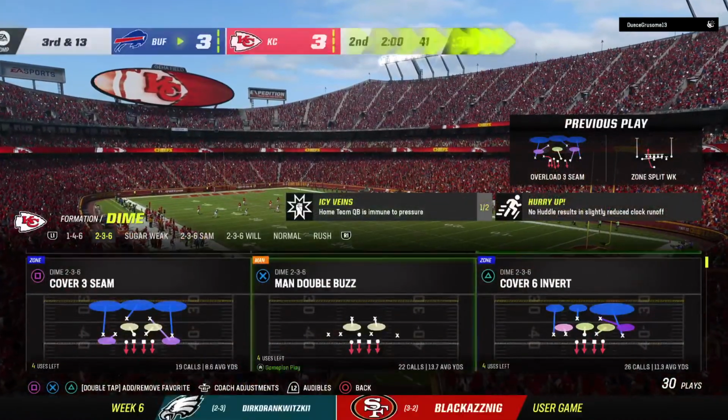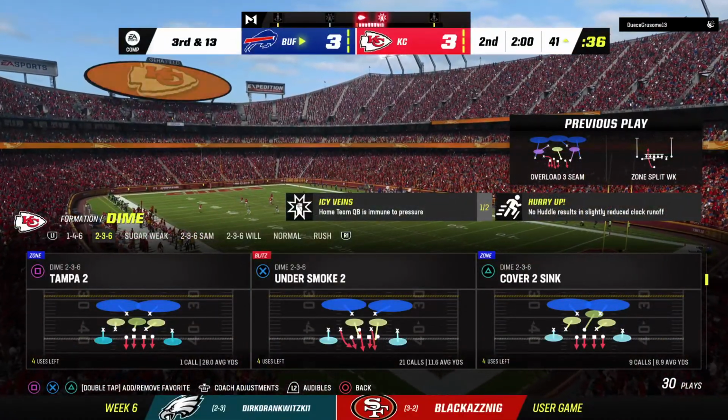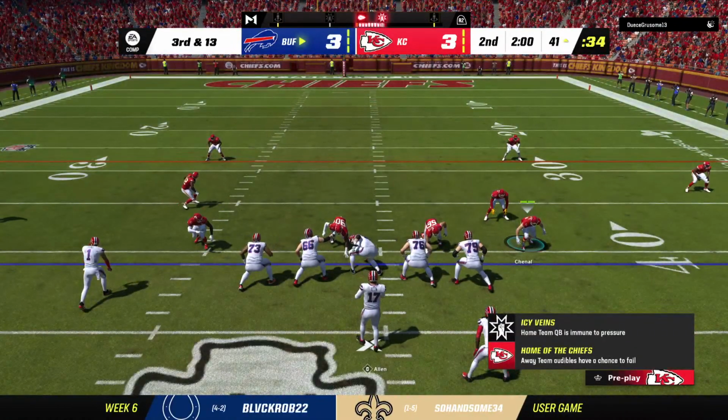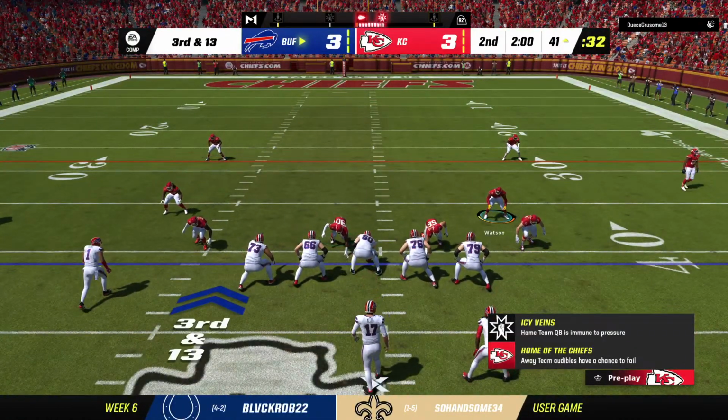Well, in any event, the extra speed allowed for great penetration as they stuffed that one behind the line of scrimmage. And it looks like we've got a dime set here defensively. 6 DBs in the game.